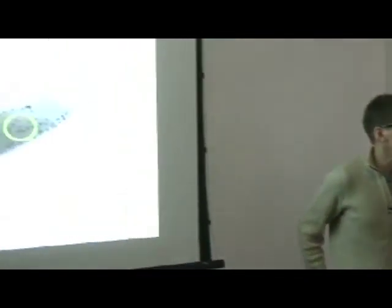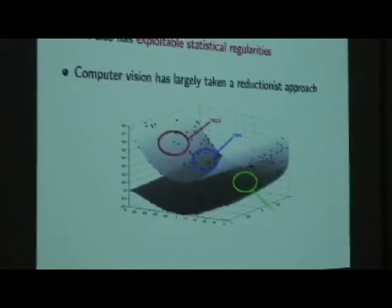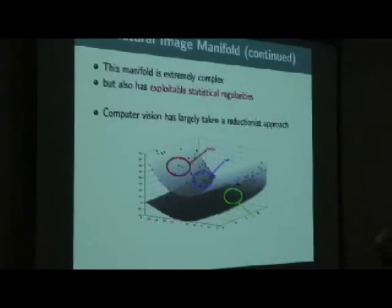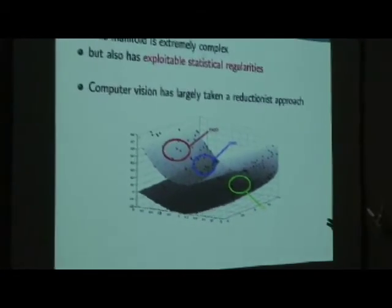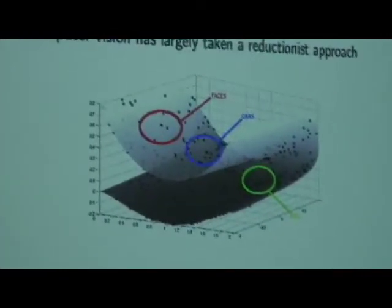And so this is a cartoon view of what this manifold might be like. And every black dot is going to be an image that we have sampled from this manifold. Now, if we have enough images, then we've sampled densely, and we can more or less reconstruct the structure of the manifold. If we don't have enough images, then there will be complex structure in that manifold that we won't actually capture, and there's no hope that we would ever be able to generalize to something on that part of the manifold.